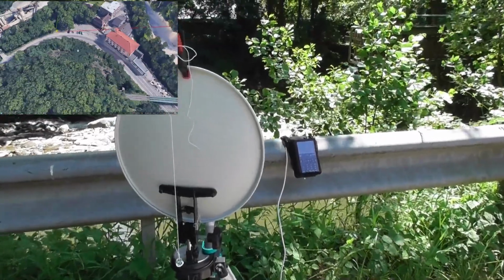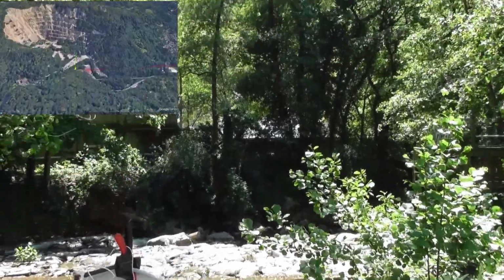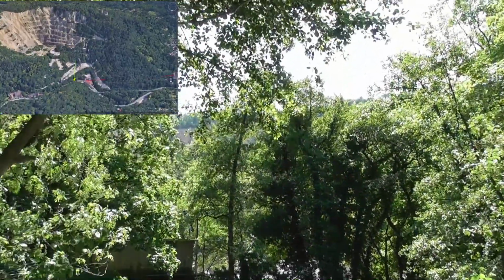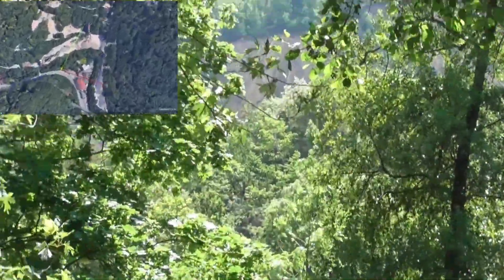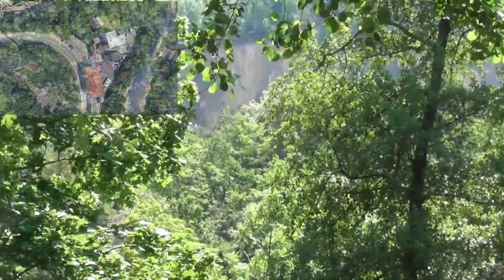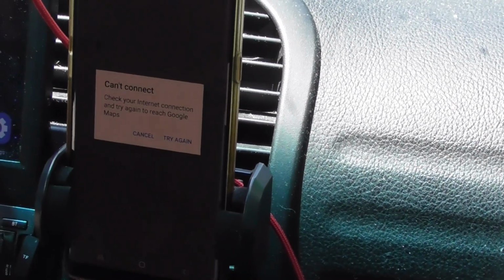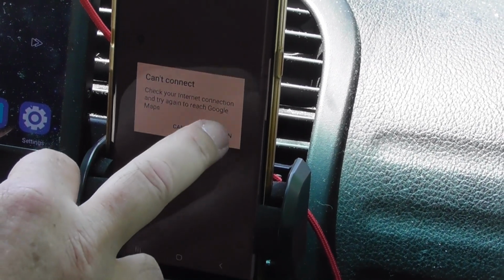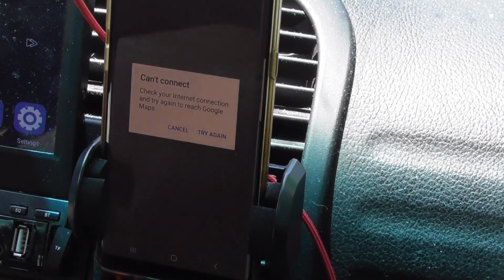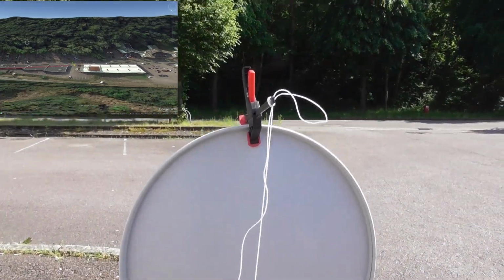Hell, the one at the mill was actually looking at the rock face of a rock quarry. And it was even in a geographically secluded location where I couldn't even get radio or cell phone. And here's the one in France, also looking directly into a hill.